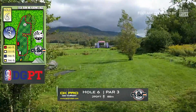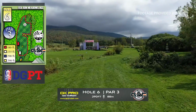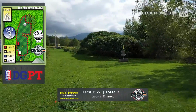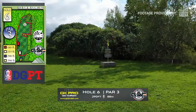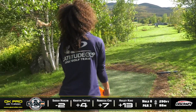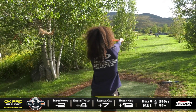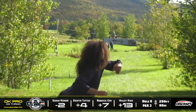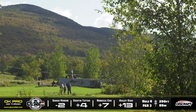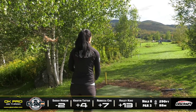All right, hole 6. This is a par 3, 290 feet. Once again, the OB in Fox Run Meadows fashion is there. This carries right, so these ladies are really going to be throwing a slight turnover shot, or if you're Sarah Hokm, be throwing a big forehand shot as well. So, whoa, that looked ultra high. Yeah, I think kind of lost that one there.